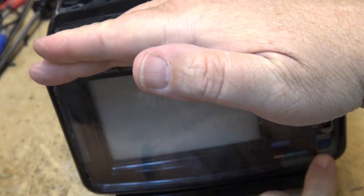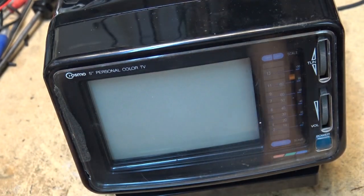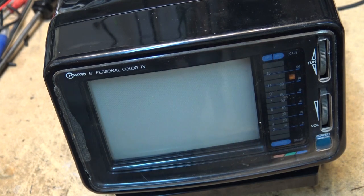Little bit of a flicker. I don't know how well it's coming over on camera. Maybe if I dim some of the lights in here, you guys will see it. But there's a bit of a flash when I turn the power off. Observe. See? That's all it's doing.